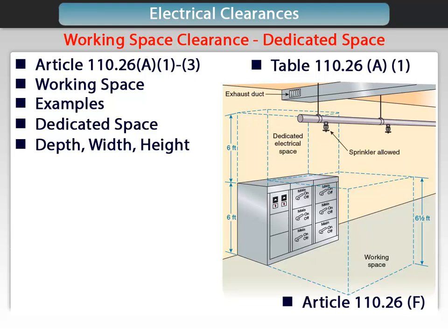A clear space equal to the width and depth of the equipment must extend 6 feet above the top of the equipment or to the bottom of the structural ceiling, whichever is lower. No piping, ductwork, or other equipment foreign to the electrical installation is permitted in this space. If piping or ductwork is located above this space, protection from condensation and leaks must be provided. Note that fire protection sprinkler piping is permitted within the dedicated space.